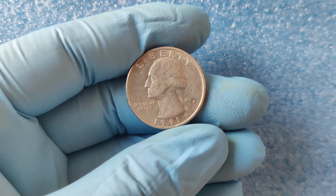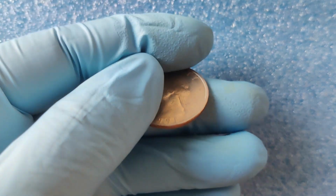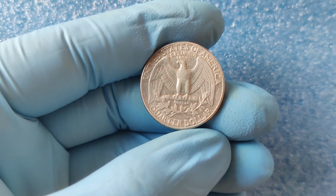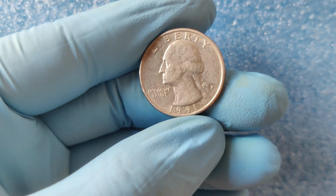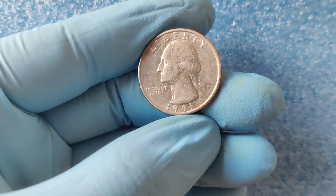The 1991 P mint mark quarter is part of the long-running Washington quarter series, which has been in circulation since 1932, honoring the first president of the United States, George Washington. The P mint mark indicates that the coin was produced at the Philadelphia Mint, one of the major facilities of the United States Mint. In 1991, millions of Washington quarters were struck at Philadelphia. For most people, these coins were just regular pocket change, useful for a soda, a parking meter, or a quick purchase.